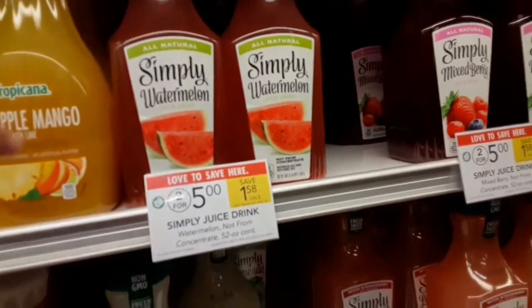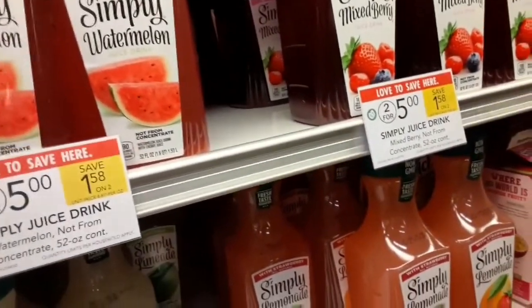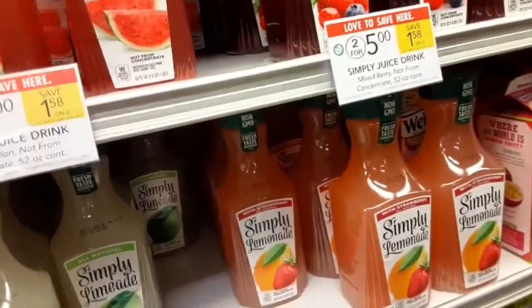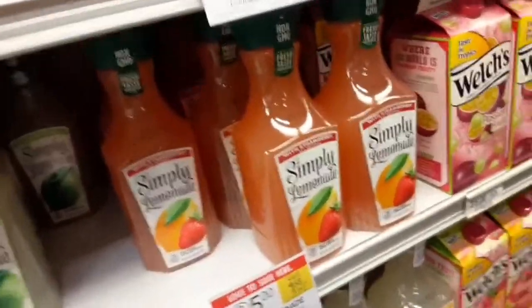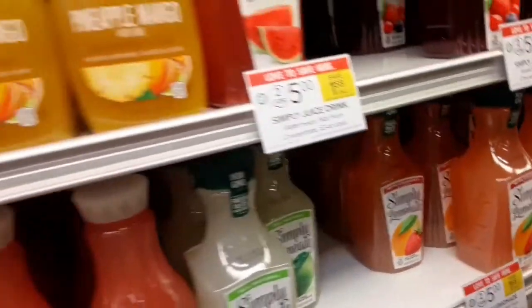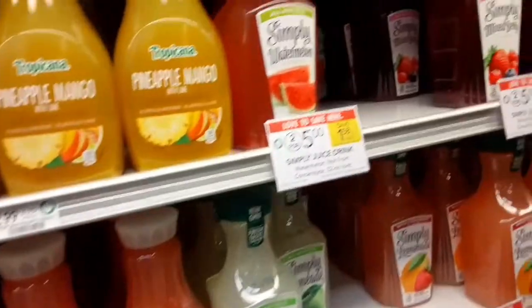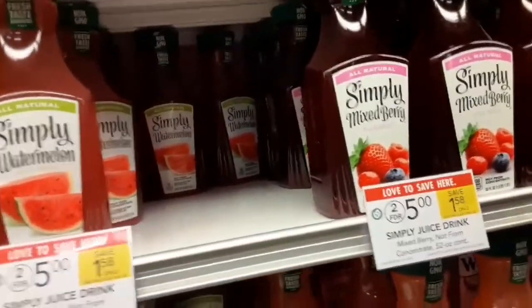Okay guys, my next item is gonna be the Simply Watermelon. Well, the Simply Juices. I don't have any coupons for those. However, my kids love these juices, so I do pick them up. I also love them. And they are two for $5.